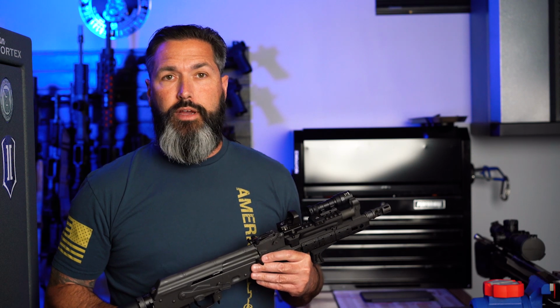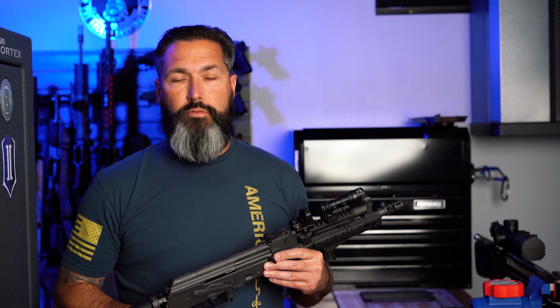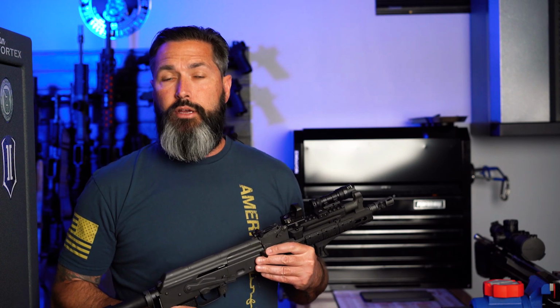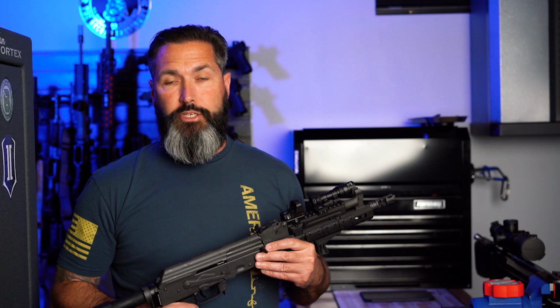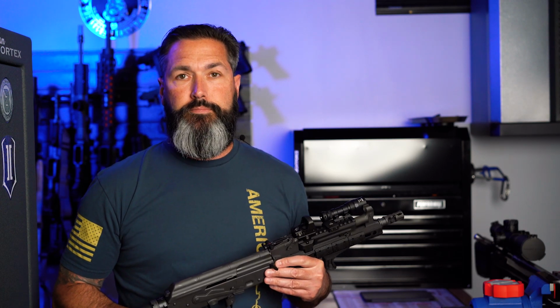Before we do that, as always, I want to take a quick second and disclose the fact that I have zero relationships with Rifle Dynamics. They didn't give me this rifle. I've never met anybody from Rifle Dynamics before. I bought this with my own money. So you're going to get a straight up review, my straight up opinion, no holds barred. So let's take a look.